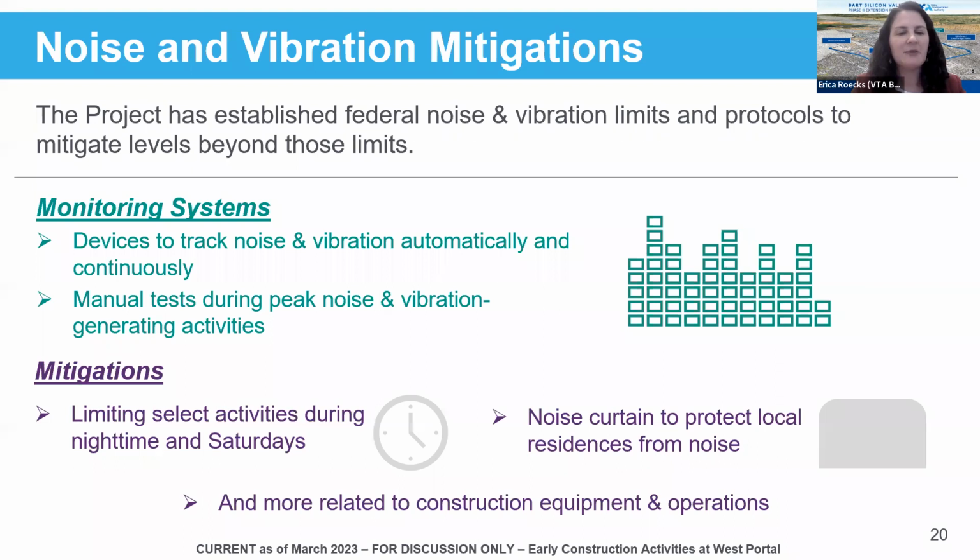There are additional mitigations related to construction equipment and operations, including things such as turning off idling equipment, lining the truck beds with materials to reduce noise, and installing low impact backup alarms during nighttime hours that sound more like a swoosh than a beep. Those are a couple of examples.